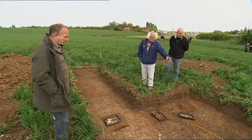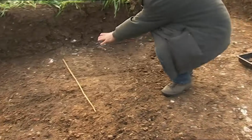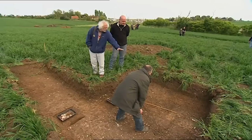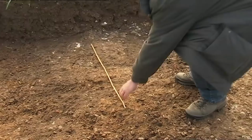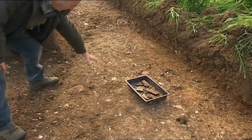Can you see the sort of light-coloured patch across that area there? Can I get in? Yeah. When you say light-coloured patch, you mean this? What's that? That's mortar. So there's been a wall or a wattle and daub structure there. There's a cobbled surface outside it. Look where the smaller stones are, kind of pea-gritty thing. That's not natural. And then behind you, we've got a post hole in the bottom of a trench that's going away from you that's full of oyster shells.